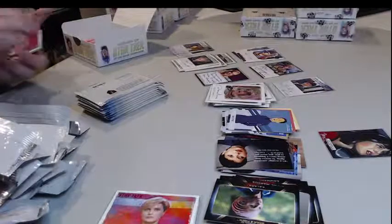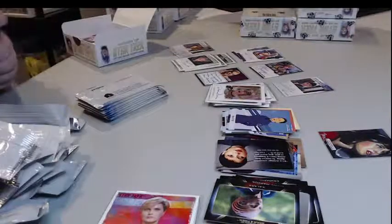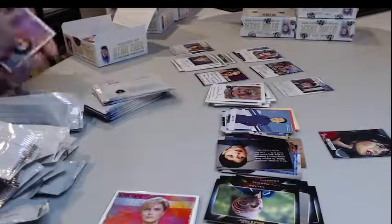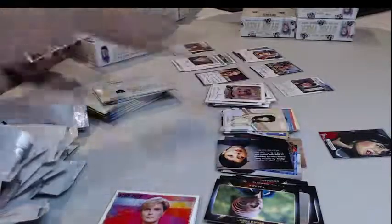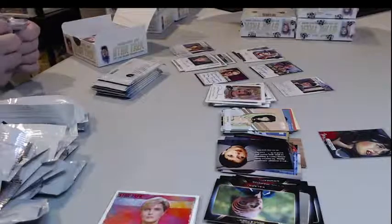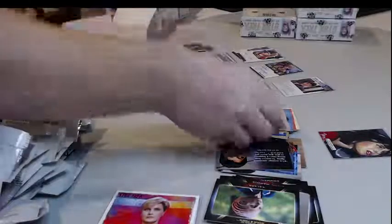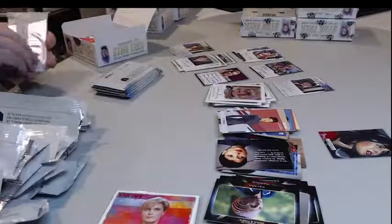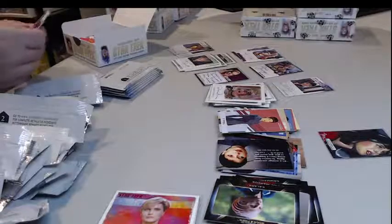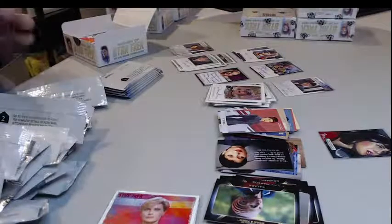I mean, in the second case, we had the Green, the Issa, Michelle Yeoh. Michelle Yeoh, was she in the first case or the second case? I'm just trying to think of the bigger cards we had. Red, card number 68.